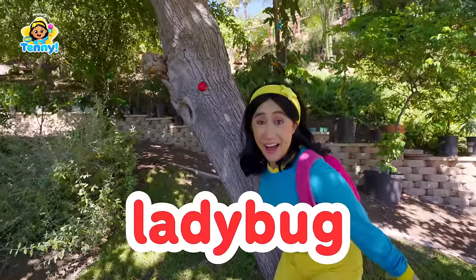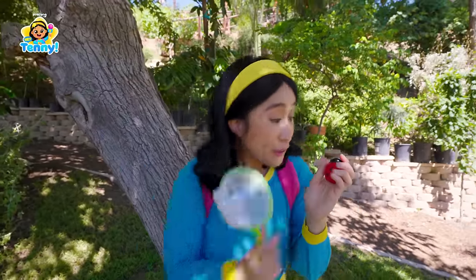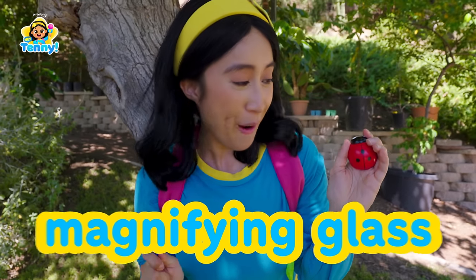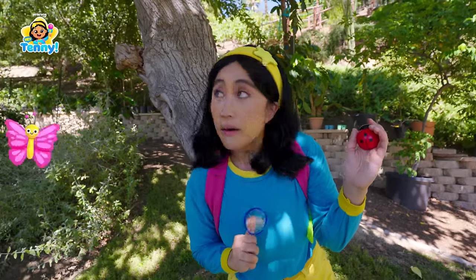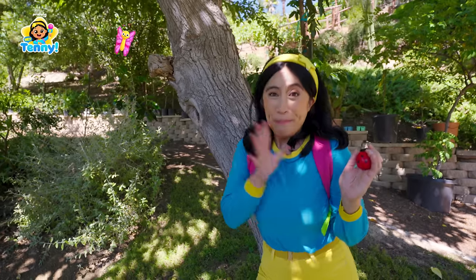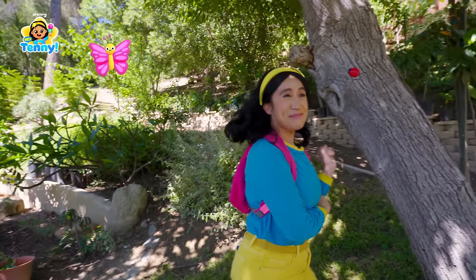Ooh, a ladybug. I caught it. Look, ladybugs have polka dots. Let's use our magnifying glass to count how many there are. One, two, three. Whoa, is that? It's a butterfly! We have got to catch it! Bye, Miss Ladybug!